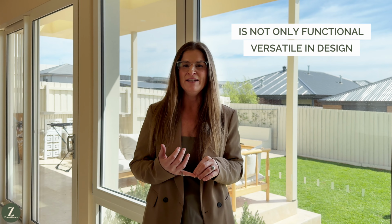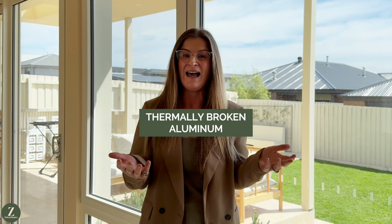One of the best parts about uPVC is that it's not only functional, but it's also versatile in design. You can choose from a range of styles and colours to suit your home's aesthetics. Whether you want something modern or more traditional, it's flexible, durable and affordable, which makes it a great alternative to more expensive options like thermally broken aluminium. And speaking of affordability, uPVC offers excellent cost effectiveness. It's a budget-friendly choice that doesn't compromise on energy efficiency or sustainability. So you're getting a lot of value for your investment.